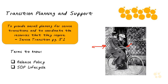So transition planning and support is defined here in our service transition lifecycle book as to provide overall planning for the service transitions and to coordinate the resources that they require. That's that support thing. A couple of terms that we do need to know and we want to concentrate on, especially we'll talk about this in the next whiteboard, is the release policy itself. There are basically three types of releases that we need to identify and have policies in place for. We need to know about the service design package lifecycle and how that works. Remember that the SDP gives us all the information that we are going to need for our service transition teams.